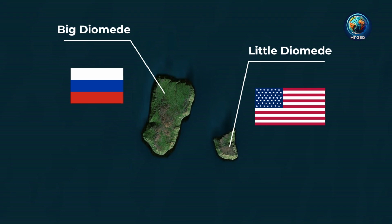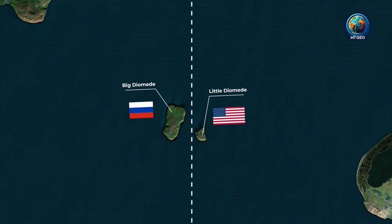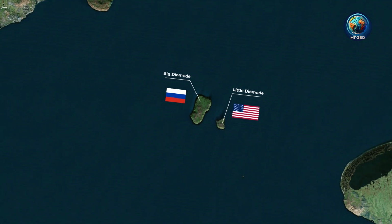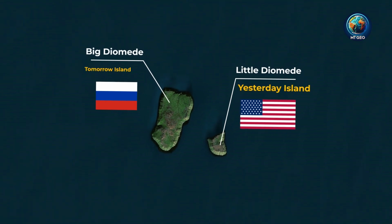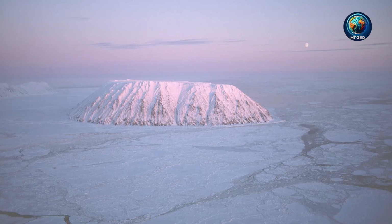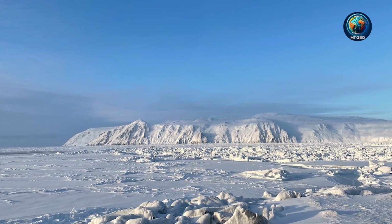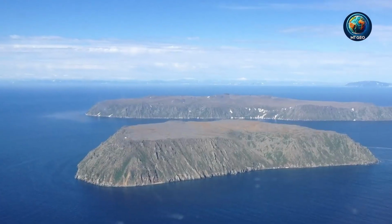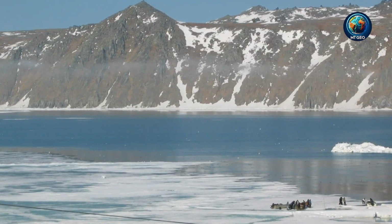But the real twist? These two islands are split by the international date line. That means Big Diomede is 21 hours ahead of its smaller neighbor. Stand on the US side, look across the water, and you're looking at tomorrow. Locals call them Yesterday Island and Tomorrow Island. During winter, when the sea freezes, it's technically possible to walk from one to the other, crossing from America to Russia and from today into the next day. It's the closest the US and Russia come to touching, and yet they're a world apart, by time, by politics, and by an invisible line that makes everything feel surreal.